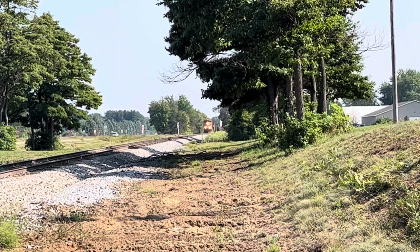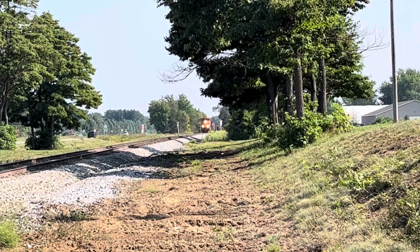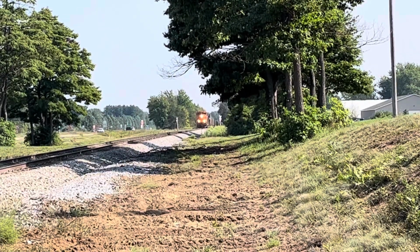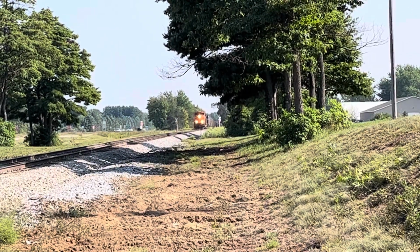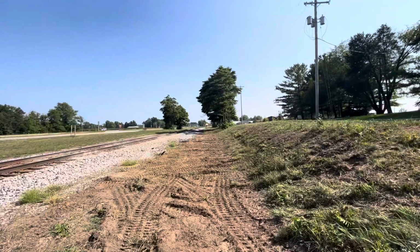There's BNSF C800, a loaded coal train on the Fremont Sub. Here to ride the Fremont Sub in Milepost 31.5, most likely. I'm not entirely sure, but there's BNSF right now.